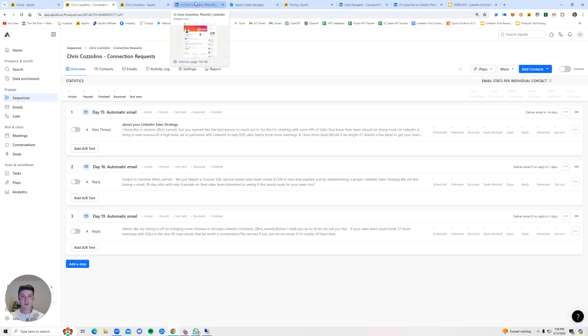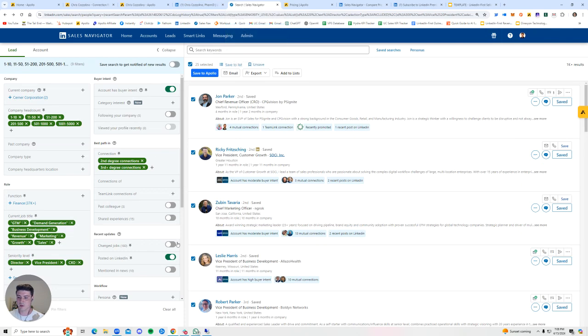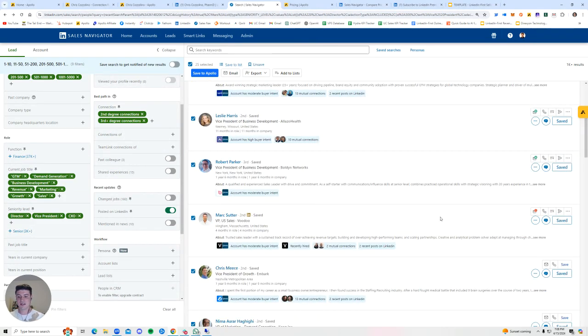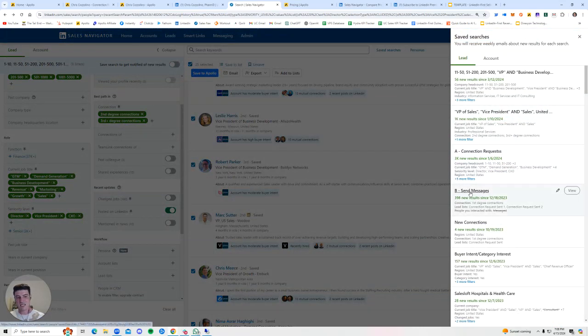So regardless of whether they accept that connection request or not, they're going to be entered into an email cadence to take advantage of the full 800 people we're sending connection requests to each and every month. We built this targeting list with active targeting focused on the most active people, and then we sent connection requests and added them into our cadence within Apollo. That's just the email cadence at this point in time. So now what we're going to do is go ahead and build this B send messages.